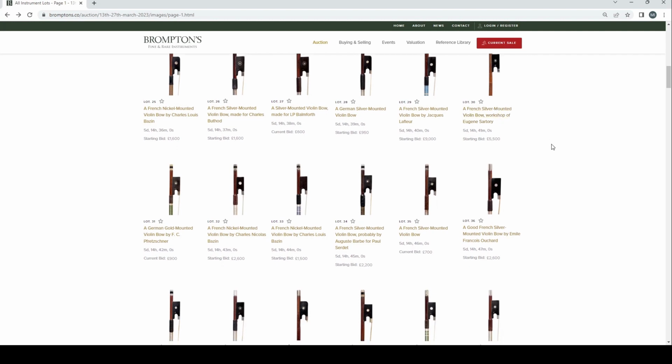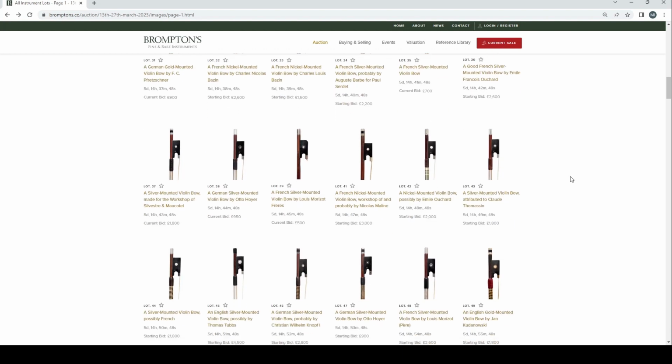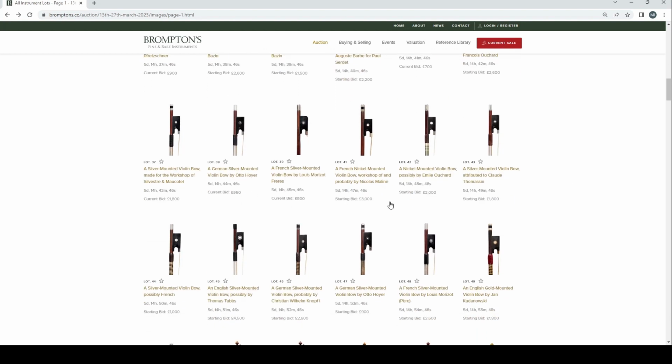French silver mounted violin bow, workshop of Eugene Sartre. That's a popular maker at the moment. Load more German bows, French bows. Let's see what else we've got here. French nickel mounted bow.